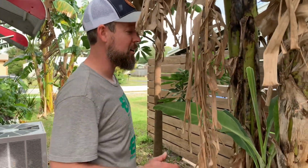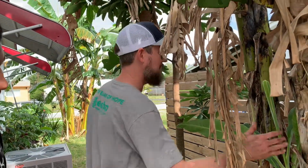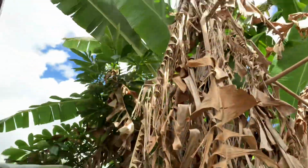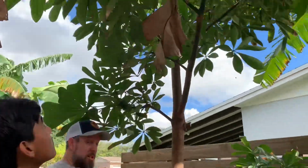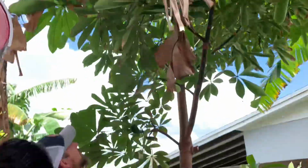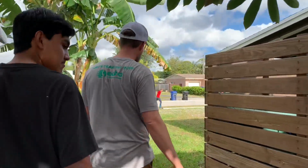As we come out from the backyard and go around the front, we had to be a little more clandestine. We couldn't be so crazy and weedy and stuff. So we've got some bananas here along the side. This is a Malabar chestnut, Pachira aquatica, which makes an edible seed that you can cook. I have not eaten them yet, but they're a very pretty tree.